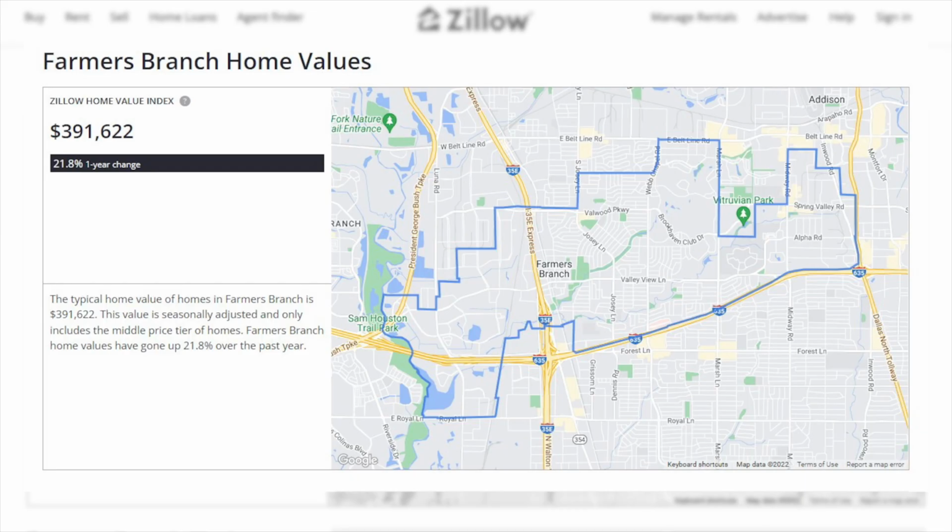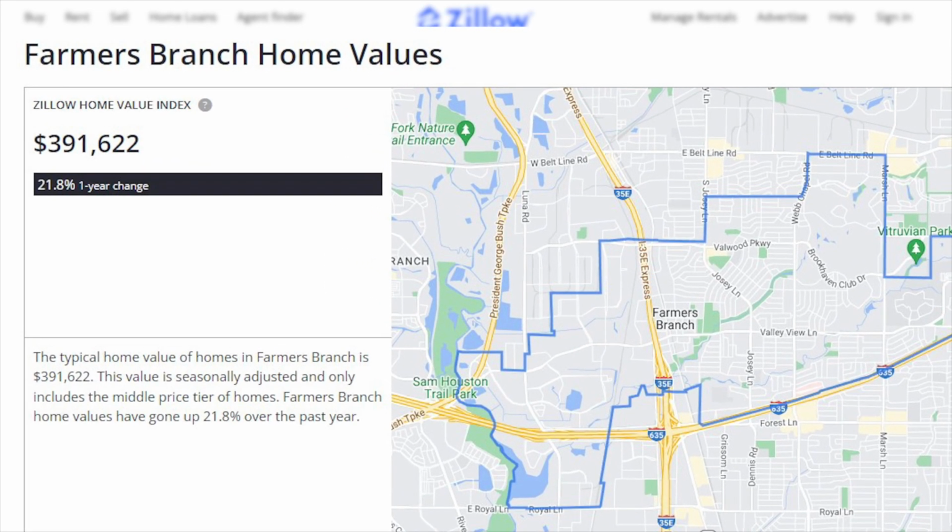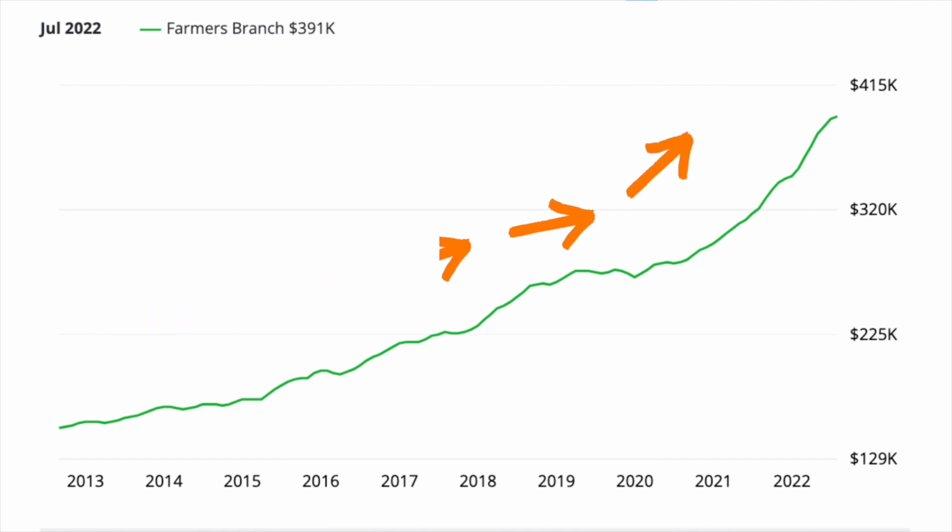All right, so first let's look at this from a macro level. The typical home value of homes in Farmers Branch is $391,622. This value is seasonally adjusted and only includes the middle price tier of homes. Now, brace for this, Farmers Branch home values have gone up 21.8% over the past year, which compared with the last 10 years, it's actually an acceleration of home prices overall.